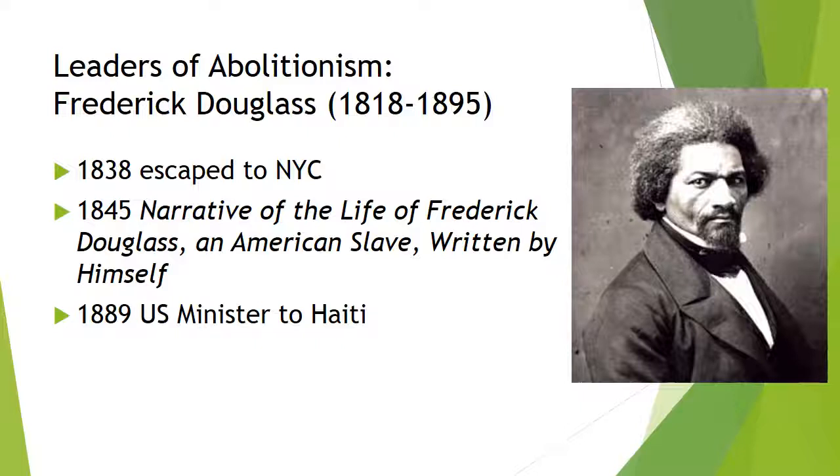He spent his early childhood with his grandparents, seeing his mom about 4 or 5 times a week. He never knew any details about his father, and his mother died when he was only 7 years old. At the age of 8, he was sent to Baltimore to a ship carpenter, and that's where he learned to read and write and was exposed to the ideas of the abolitionists. After 7 years there, he was hired out to a farm with a manager who was very well known for being incredibly cruel and brutal to slaves.